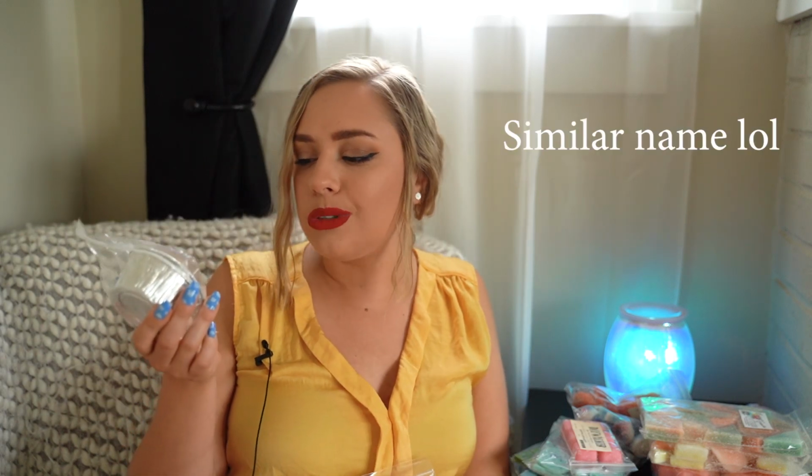We have Liquid Sunshine, which is Blood Orange, Fresh Squeezed Orange Juice, and Pink Grapefruit. We have Sunny Days, which is kind of similar. This is Orange Sherbet, Lemon Curd, and Cotton Candy, so citrusy. And then this one here is Summer Creamery, which is Strawberry Pound Cake, Coconut Cream Pie, Nilla Wafers, and Sugar Cookie.